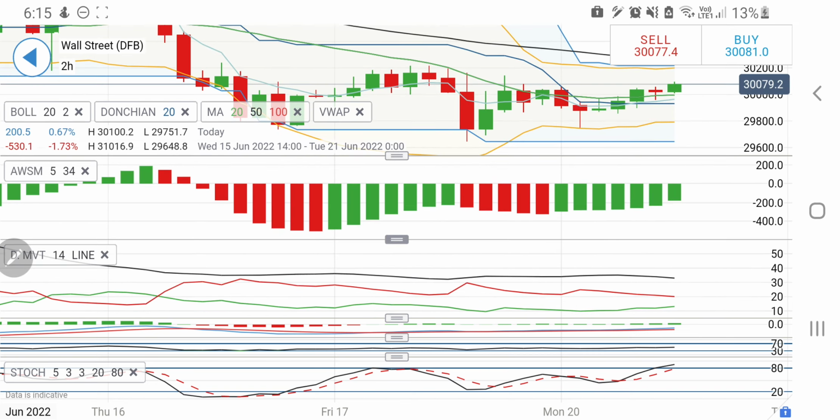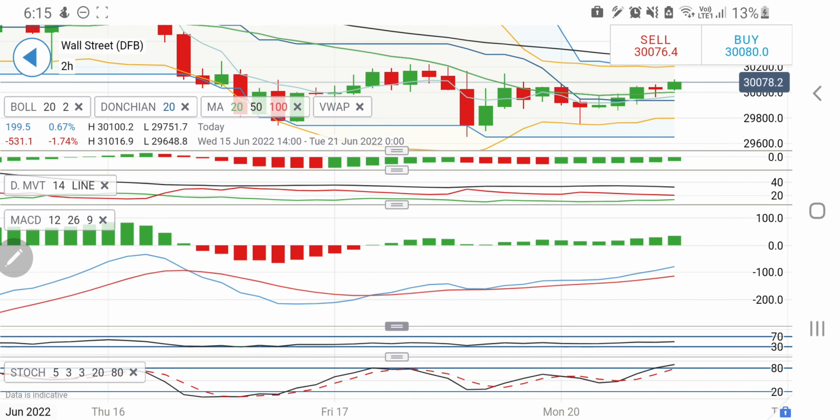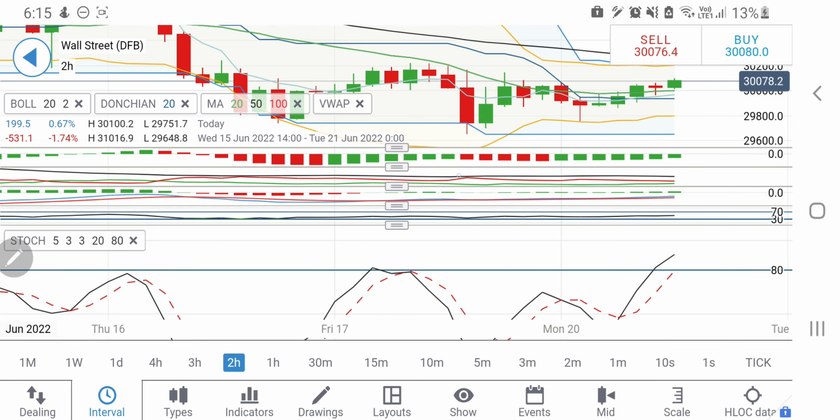Oscillators are trading in the bearish zone. The directional movement is bearish too. The MACD is wide divergent and bullish. RSI is looking upwards. Stochastic is overbought on the 2-hour charts.